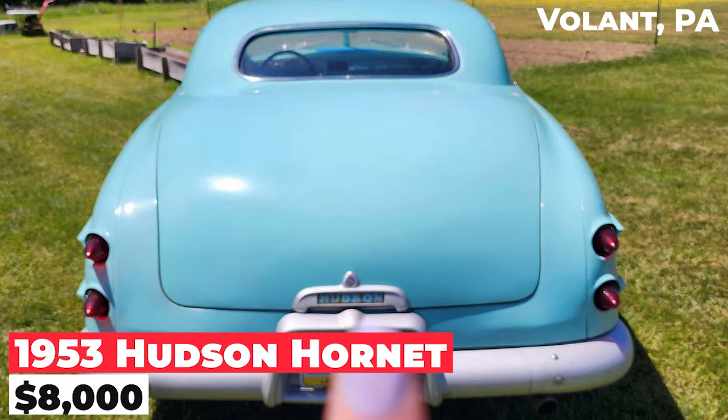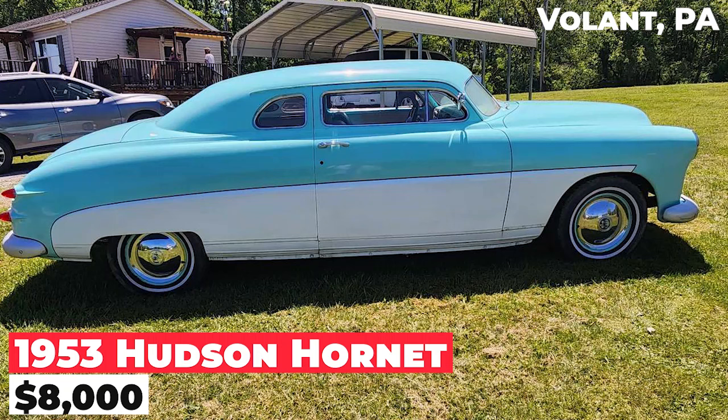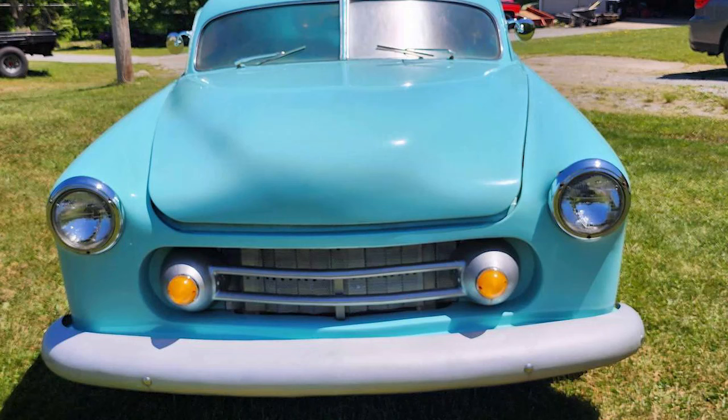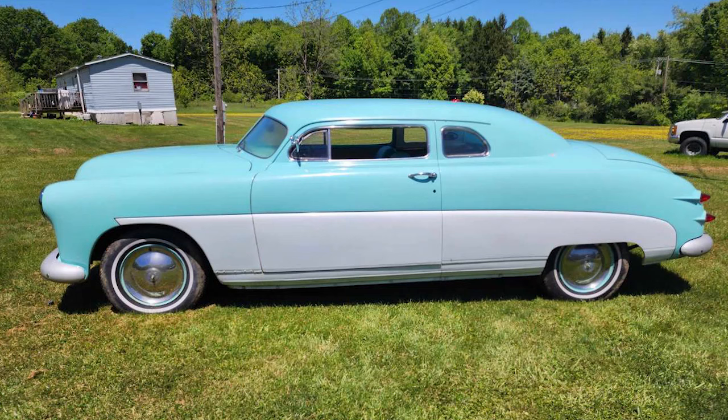The 1953 Hudson Hornet, priced at $8,000. This particular model has been transformed into a unique hot rod. Its height has been reduced by 3 inches, giving it a sleeker, more streamlined appearance. The grille has been customized, and it features 59-style taillights, adding a touch of vintage charm.